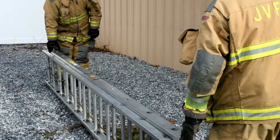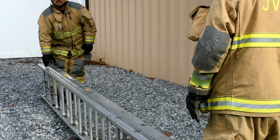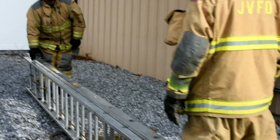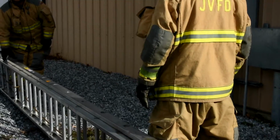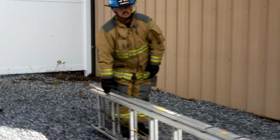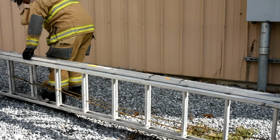Now another carry that we can use for long distances is the shoulder carry, our low shoulder carry. This is for longer distances, such as a 24-foot ladder or 35-foot ladder. Safety Officer Levine is going to turn the other way. With the low shoulder carry, they're going to be going back towards the station here, so they're going to get down on one knee. The lead on this one is going to be Safety Officer Levine.